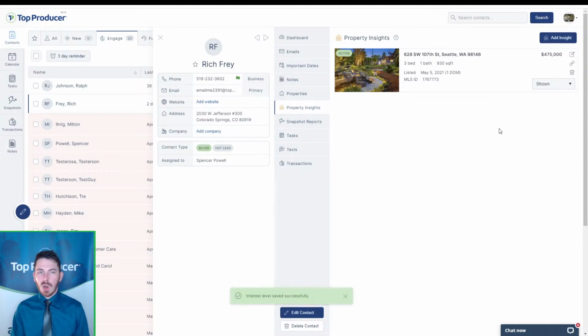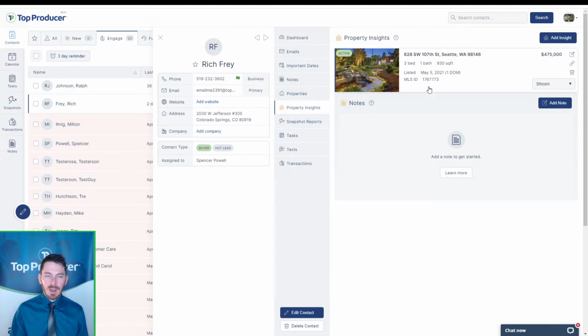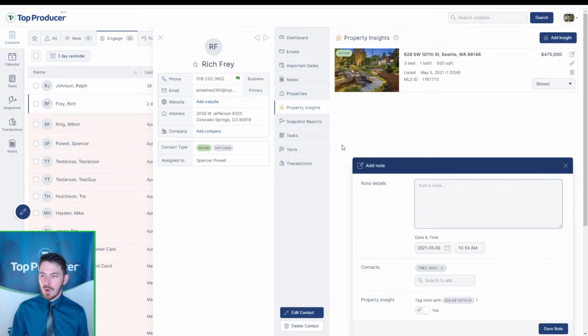And then maybe during the showing, he pointed out some things that he really liked or he didn't like, or I kind of noticed some things that I'd have to get looked into further. I can go ahead and click on Add Note, or click it on here, this little notepad icon. So this will create a note not only on his contact record, but also linked specifically to this property.